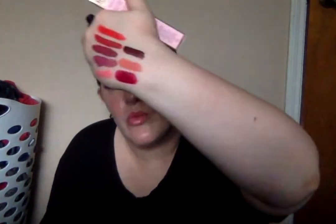Oh, it was their Rebel Rose collection, and oh my gosh, I love this shade so much. I saw someone on YouTube do a look with it, and oh my gosh, it looks so gorgeous. I needed it in my cart. Oh, that's super cute! Oh my gosh!